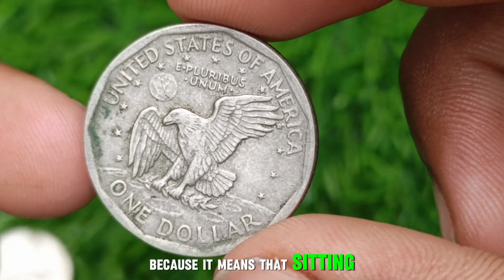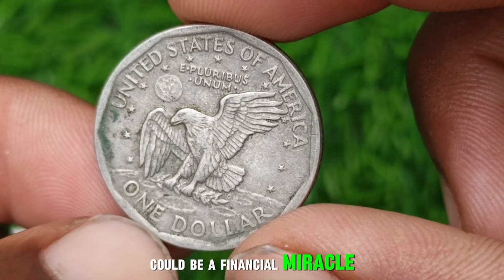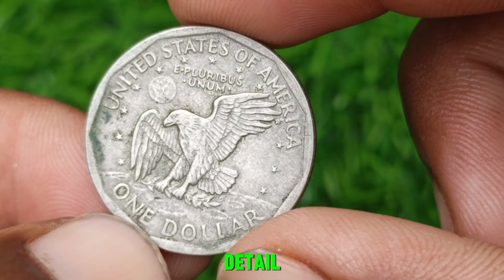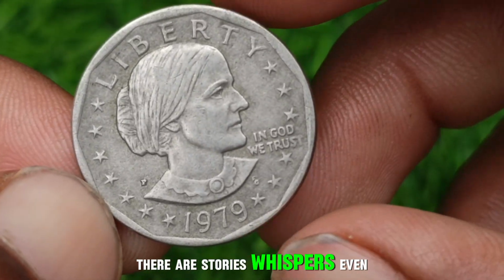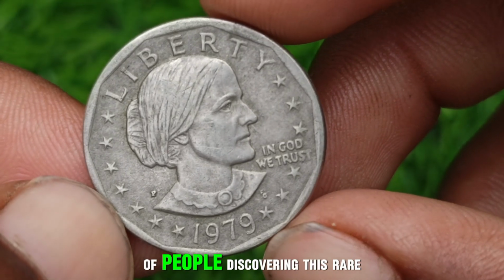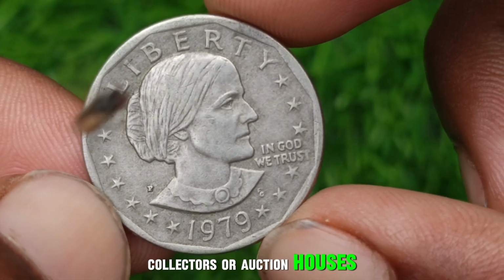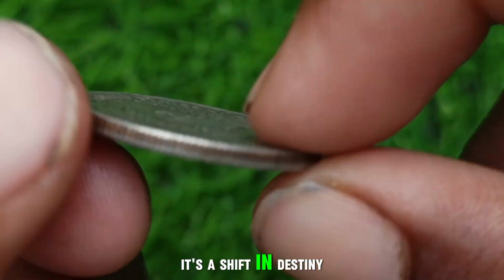Because it means that sitting in your drawer, purse, or coin jar could be a financial miracle waiting to happen. One coin, one precise minting detail, and your life could change overnight. There are stories, whispers even, of people discovering this rare variety and selling it to eager collectors or auction houses for tens of thousands. It's not just money, it's a shift in destiny.